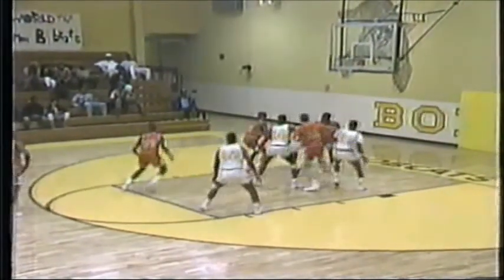It's up a little long, and rebound by Aaron Hightower. He fakes once, twice, goes up and puts it back in. Aaron Hightower, 15 for the Bobcats, 4 for the Charles Henderson Trojans. They get it inside. It's up and no good.